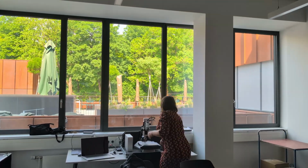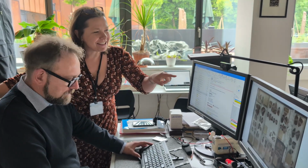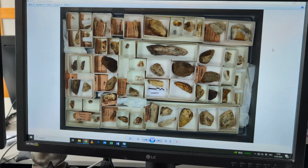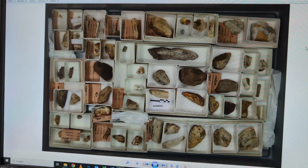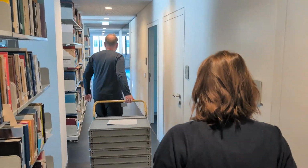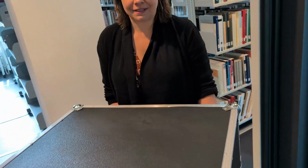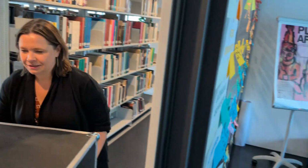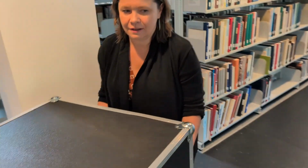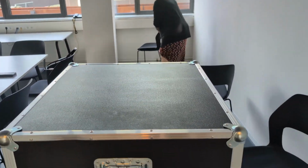In Munich, the collection is convenient because it is possible to skim through hundreds of boxes in high-resolution pictures and assess whether there are interesting finds in the boxes before you actually go into the collection and see the originals. What we are mostly looking for are bony materials that carry intentional modifications on their surfaces and which are non-utilitarian, so not related to tool use. This is going to be explained now a little bit in more detail by Eva.